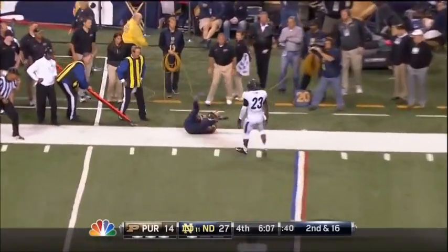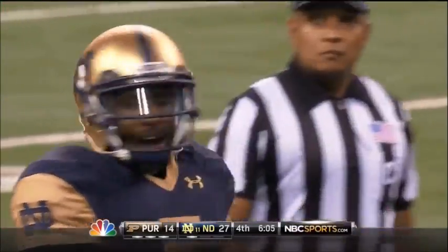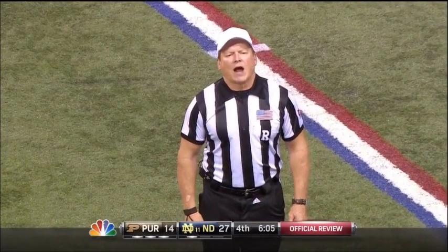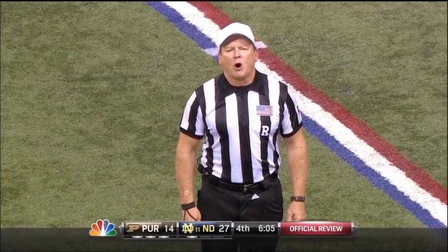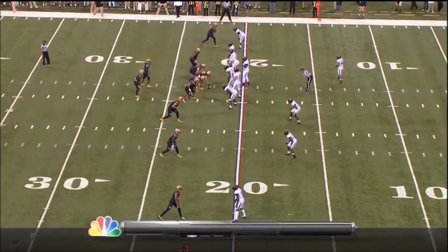Golson's pass. Nice catch off the turf by Fuller. And they'll say out of bounds, no catch. Upon further review, the receiver had possession of the ball with his right foot down in bounds. The ball will be placed at the 22-yard line. 3rd down.